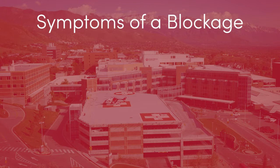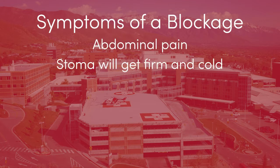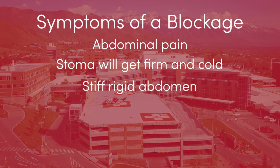that have to go through the stoma. It's also good to know and be aware of the symptoms of a blockage of your intestines. The biggest is that you'll probably start having abdominal pain. Your stoma will probably get firm and maybe even cold, and you'll have rigidity or stiffness in your abdomen, and you'll have a lot of pain.